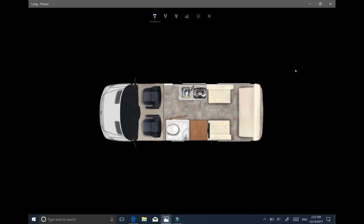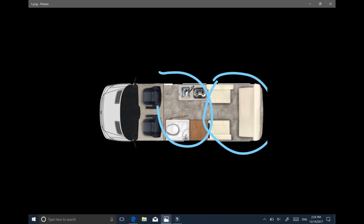So let's go back to the Ascent. On the Ascent, you have a configuration very similar to the Roadtrek in the sense that you have your bedroom and your lounge in the back with a rear bench seat that folds down into a bed. You have your midsection, which generally has your galley on one side and your bathroom on the other. And you have your front driving section. So three zones in it.